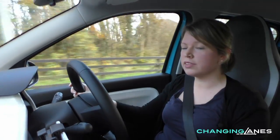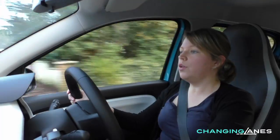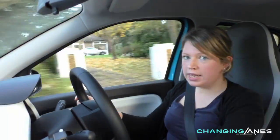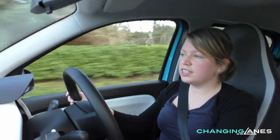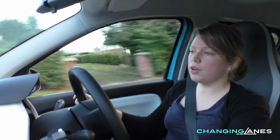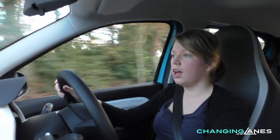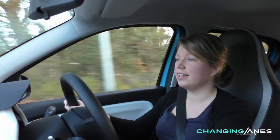There are 3 trim levels: Expression, Play and Dynamic. So all cars get a speed limiter, LED daytime running lights and front electric windows. But if you go for the mid-range Play trim, you'll get aircon and also a height adjustable driver's seat, which is handy.